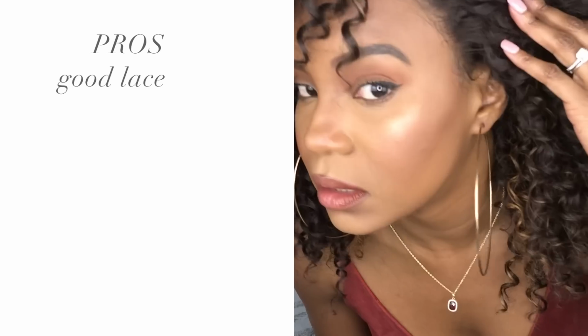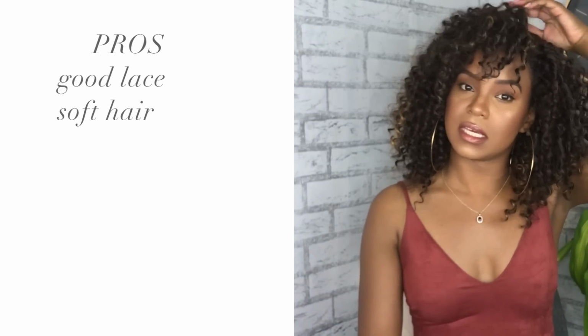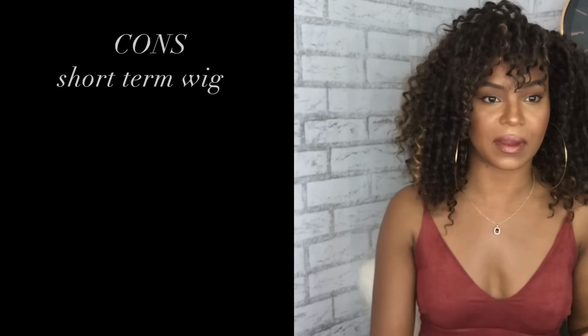I think I'll go ahead and give you the pros and cons. I love the lace. You can't even tell. Somebody thought this was my actual hair. The synthetic fibers are really, really soft. The cons are that it's synthetic and it's gonna dry out. It's not gonna last forever. As it gets older and kind of ages, it looks more like a human hair wig.